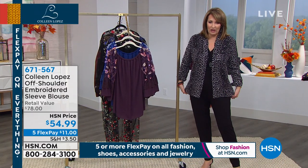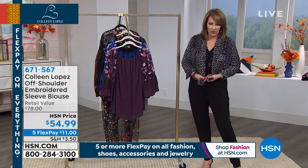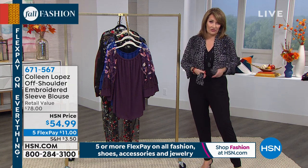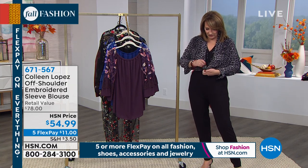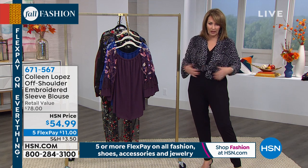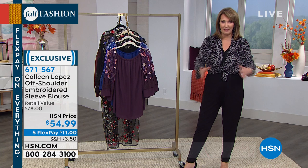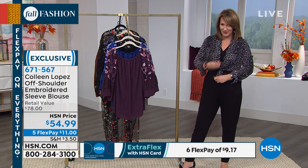Okay, so I put my little blouse on. Clearly, I would rather have this on with something else, but I'm just showing you it's the prettiest blouse. I just love this. I've owned this blouse now for a couple of years, and I just love it. And so we finally got it right. It's coming up in our show, so I hope that you'll stay tuned for it.